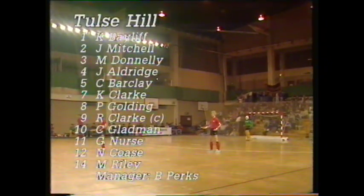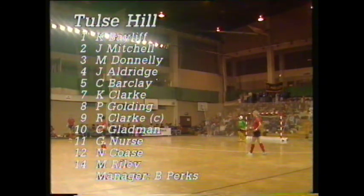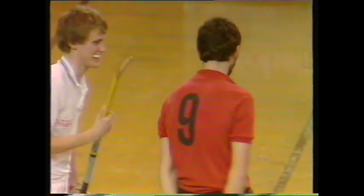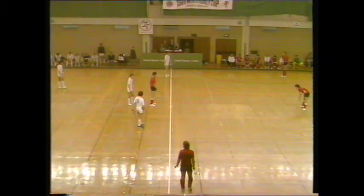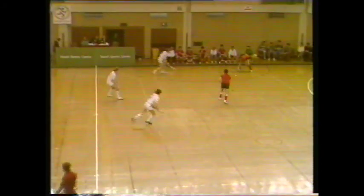Their opponents, Tulse Hill, create a record by being in their 6th final. They also have worked well on their team play and have, in Richard Clark, a man who scored even more. His strike record as he goes into the final is 6. Umpires for the final, Roger Webb on the far side and Roger Deere on the near side.